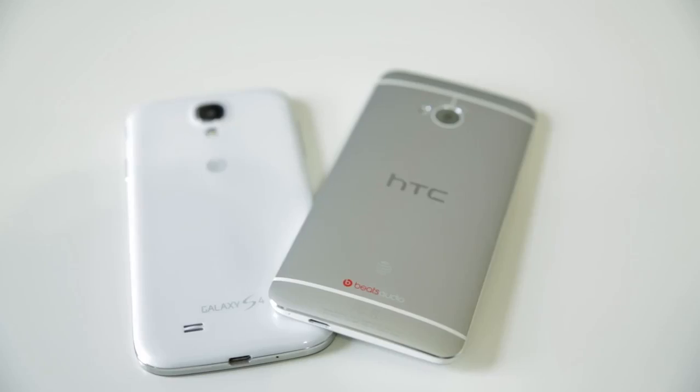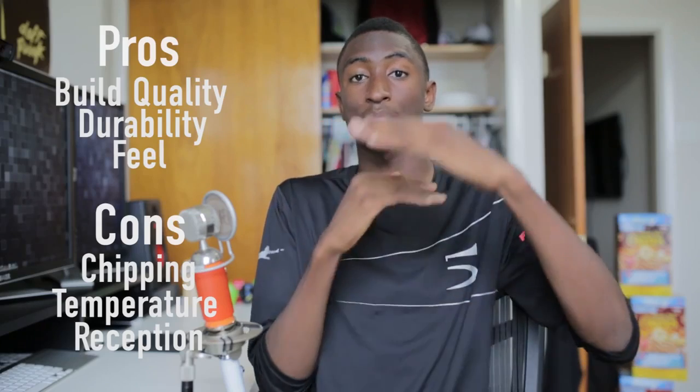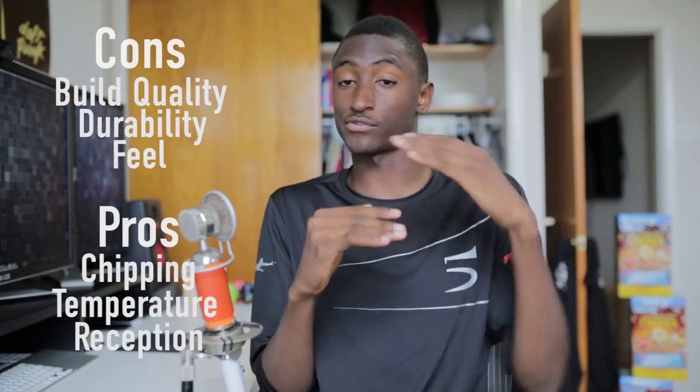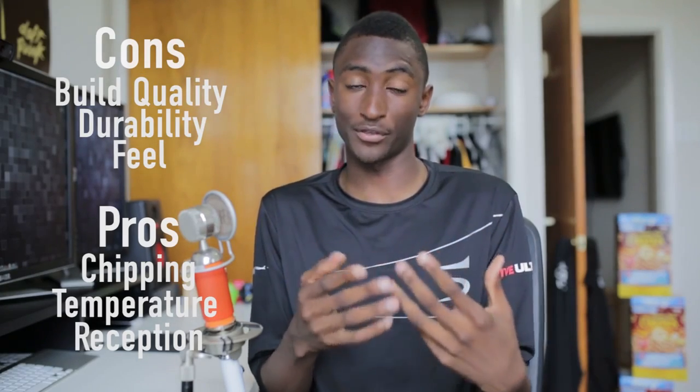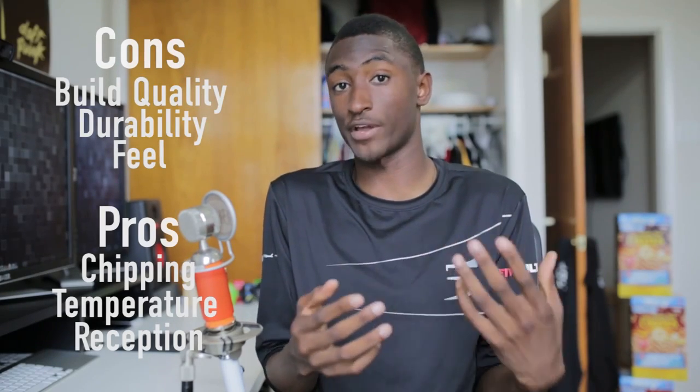And then if we look at the pros and cons of plastic, they are the exact opposite, switched around upside down. So the cons of plastic are build quality, feel in the hand, durability, and the pros of plastic are radio strength and all the same cons that we had with metal. Overall though, if I had to pick a winner for build quality and the way it feels, I think 9 out of 10 people would agree that the HTC One takes that. It's probably the best built phone out there, and if you hand both phones to someone on the street and say, here, which one do you think costs more? They'll probably have a pretty quick answer for you.